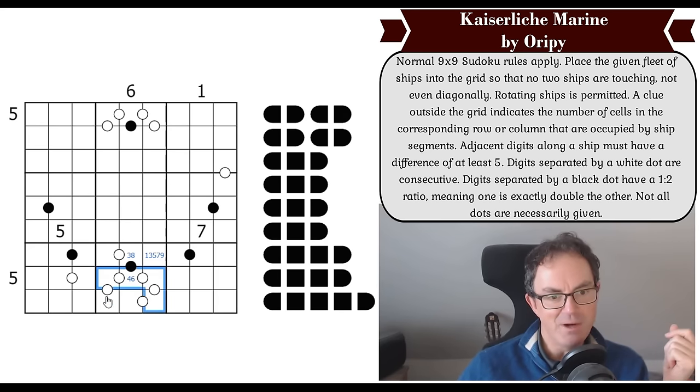It does mean that 5 has to be on the bottom sequence, so 5 is definitely not here. 4, 5, 6. 1, 2, 3, 4. 5, 6. This would be 8. That could be 7 or 9.